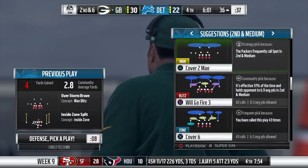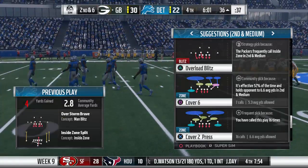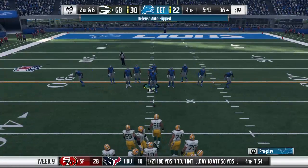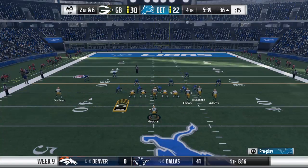Definitely. You want to bleed things out at this point, right? Continue to possess the football, gain some yardage, and put the onus on the defense. Do they have to use timeouts? What are they going to do to stop you? You're taking charge.